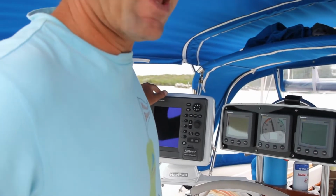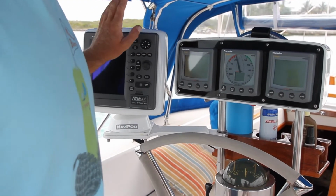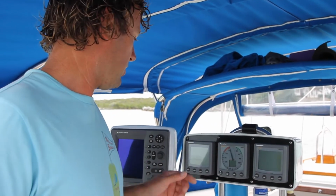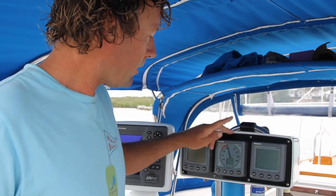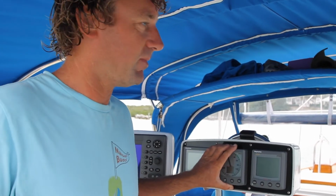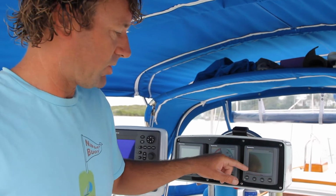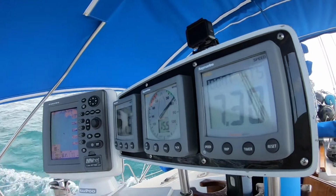Got a Furuno NavNet, which is paired up to one in the nav station. So this only works if the one down in the nav station's on, so they kind of work as a pair. We've also got a secondary one downstairs, which I'll show you. Here we've got our depth gauge with an alarm. This is our wind vane monitor, tells us which way the wind's coming in case you can't feel it, which you can, but it's sort of handy as well. Here we have our speed over water, our speedo, which just tells you how fast you're going through the water. It doesn't tell you how fast you're going over ground, but it's handy when you're traveling.